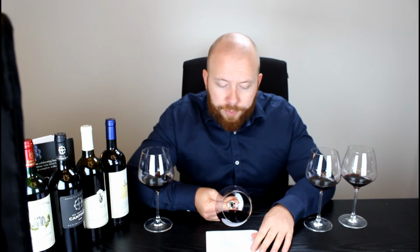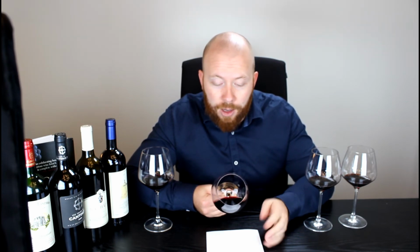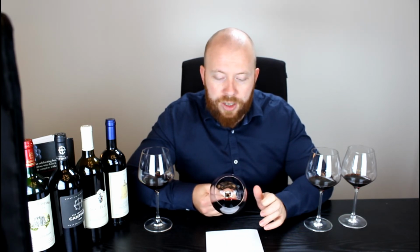Let's move over to the 2013 Cabernet Sauvignon from Sonoma. This one is definitely kind of red purple, clear purple around the edges. Dark, everyone is dark, you can't see your finger through any of them. Everyone is dark because the Cabernet Sauvignon grape, which is the primary grape in these blends, is very high in color. But this one is clearly purple on the edges.